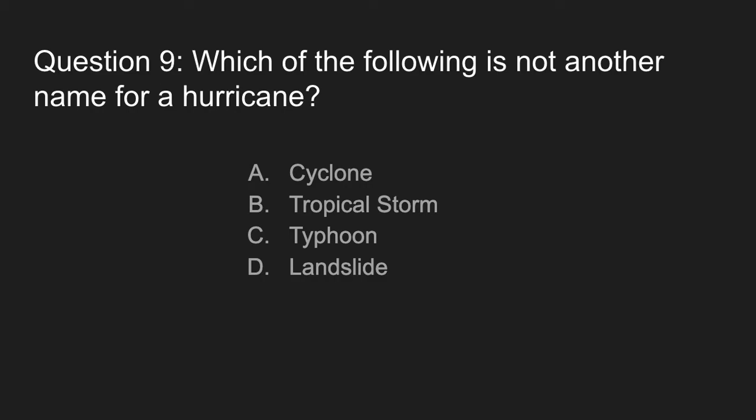So which of the following is not another name for hurricane? You have A, cyclone, B, tropical storm, C, typhoon, and D, landslide. So the answer to this is D, landslide. Those first 3, cyclone, tropical storm, and typhoon, are all just other words for hurricane. Whether it be nicknames or legitimate terms, that's what they are. And then landslide's a totally different thing.